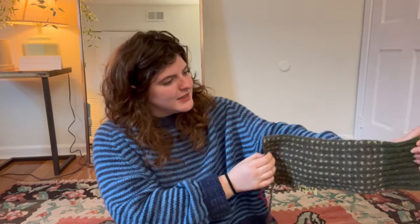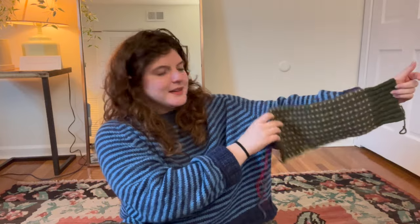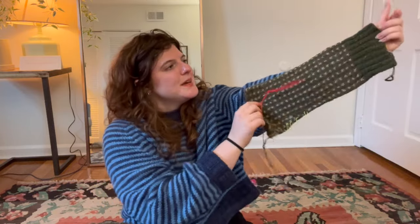So I've knit the whole body and one sleeve. And then, well, is this all a sleeve? No. I mean, on this sweater it would be a sleeve, but I don't think this is quite a whole sleeve. Almost a whole sleeve.